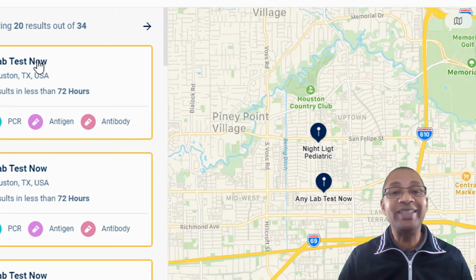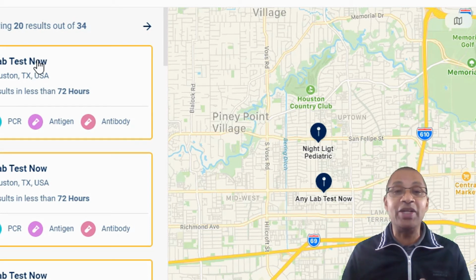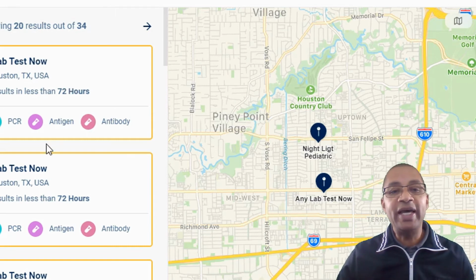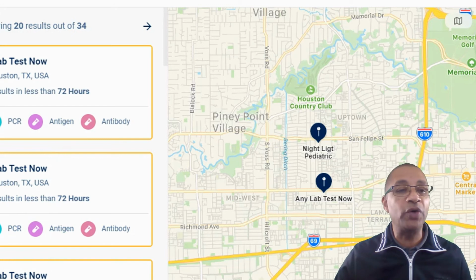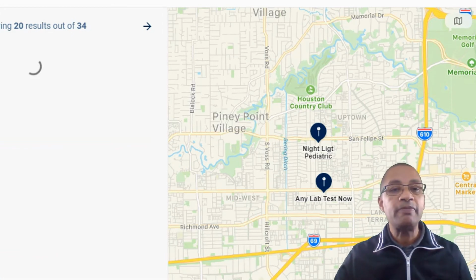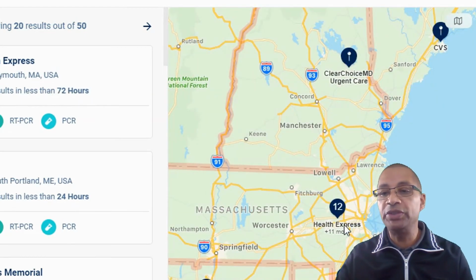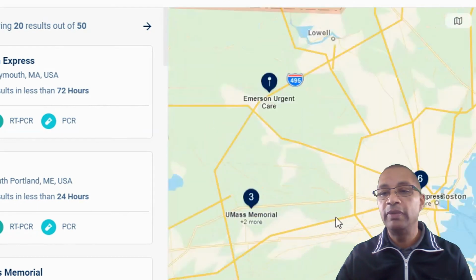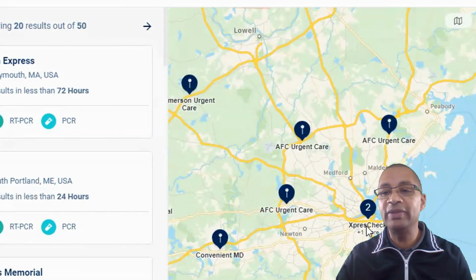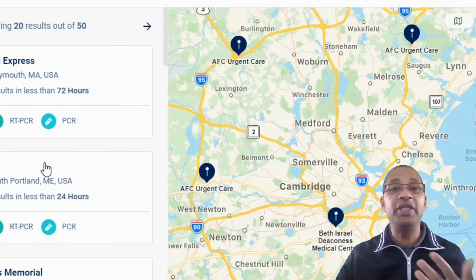So use this information. Get your test done before you're going to go down. If you can't tell, I am emphasizing this because you really don't want to get to that airport and have to deal with this when you get there, okay? So Any Lab Test Now, and there's a few, and you just do it for your state, let's say Boston. Okay, here you go. Here's the few locations you can go. Boston, you can go right downtown. And these are Express Check, urgent cares. Urgent cares you need to keep in mind too.